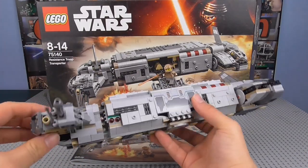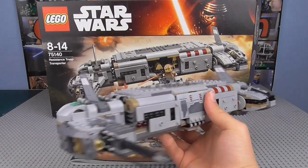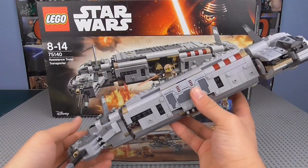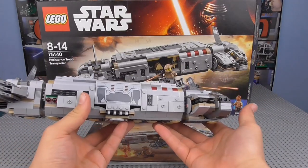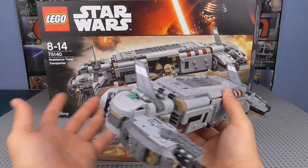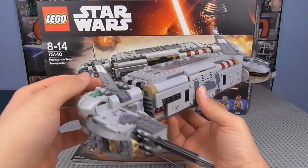I'm a little iffy on it now, because at first I thought it was really cool, but I don't know. Now, it's a little weird, especially for a gunship. For a gunship design, it's just a little odd, to be honest with you. It looks more like a pirate vehicle. And actually, I would have expected the pirates to have come in this vehicle rather than, say, the Millennium Falcon or something. But still, it's no big deal. That's not really a thing with Lego. That's just a thing with the actual design in Star Wars, I guess. So, anyway, moving on then.